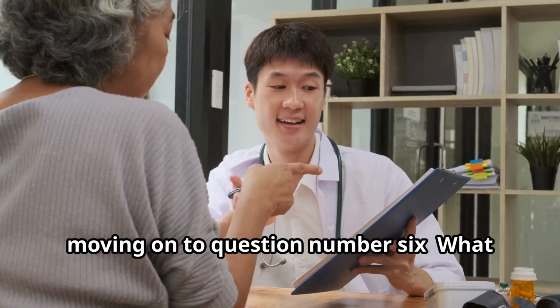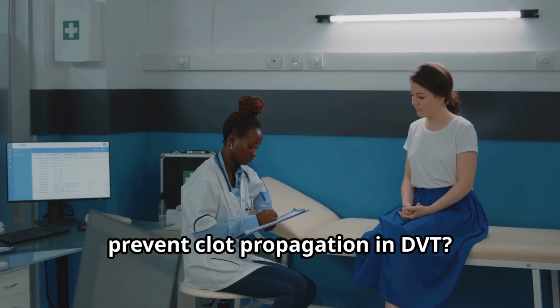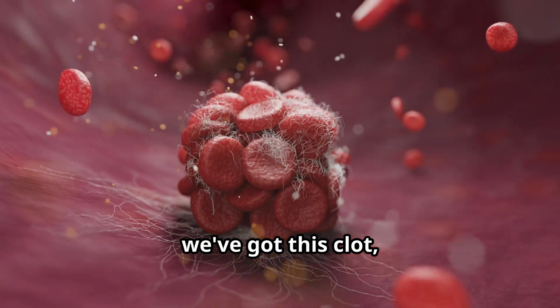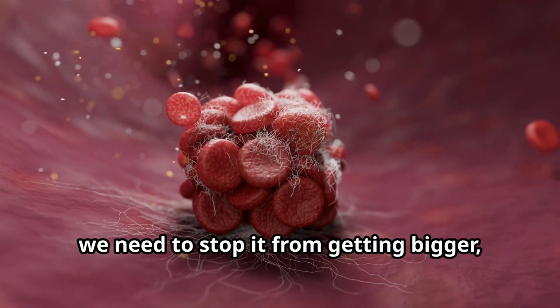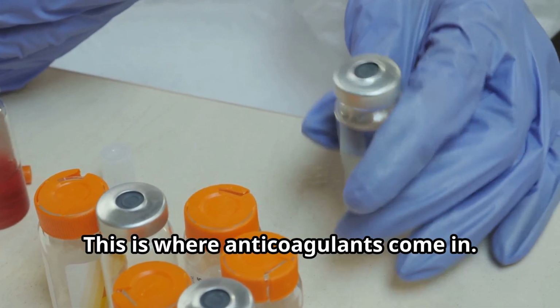All right, moving on to question number 6. What class of medication is primarily used to prevent clot propagation in DVT? So we've got this clot, it's causing trouble. We need to stop it from getting bigger, right? This is where anticoagulants come in.